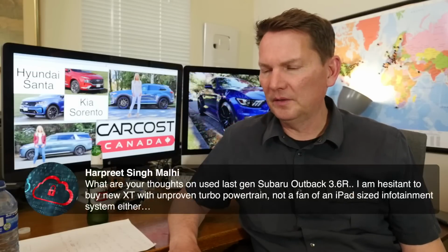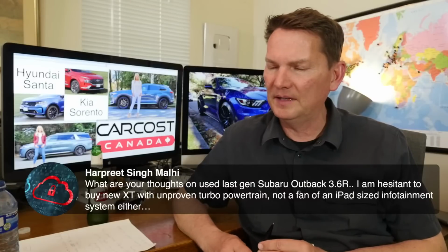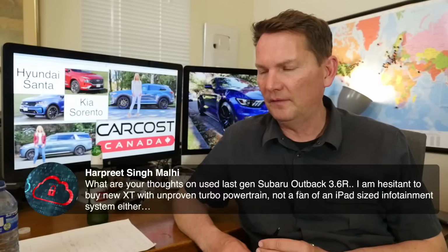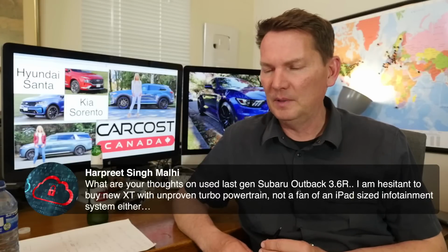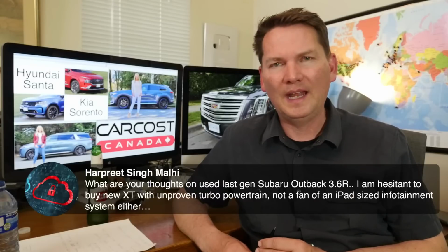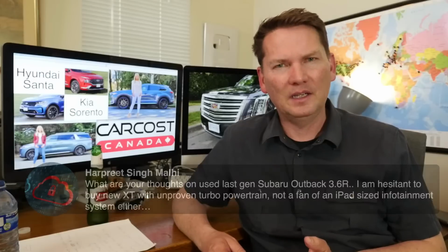Harpreet is here saying, what are your thoughts on the last gen Subaru Outback 3.6 liter R? I'm hesitating on buying the XT, an unproven turbo powertrain. Not a fan of the iPad size infotainment system either. Well, I wouldn't suggest that that is an unproven engine because they do have a turbocharged engine in the Ascent, and they've had it there for a couple of years. They have had turbocharged engines in the Forester XT. As far as I know, they've been really quite reliable.